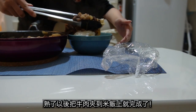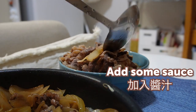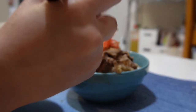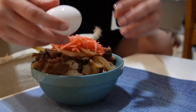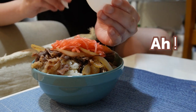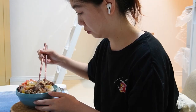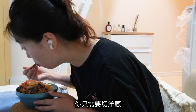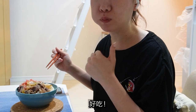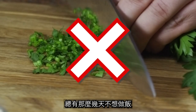After it's cooked, just grab some of the beef on top of cooked rice. Oh, and don't forget to add some marinated ginger and raw egg. It always feels like something is missing if you don't add this too. いただきます. See? Another handy dish. What you need to do is to chop the onion, put in the spices, and cook the beef. 完食です.